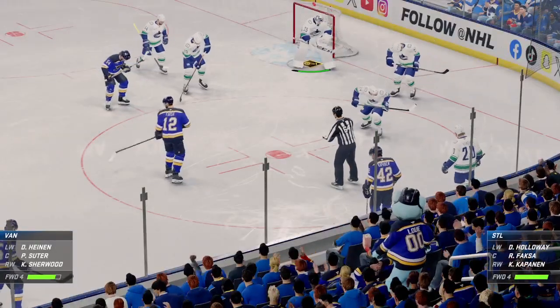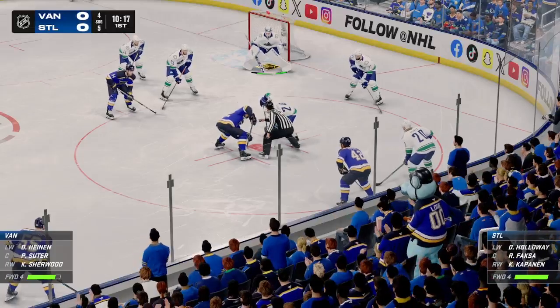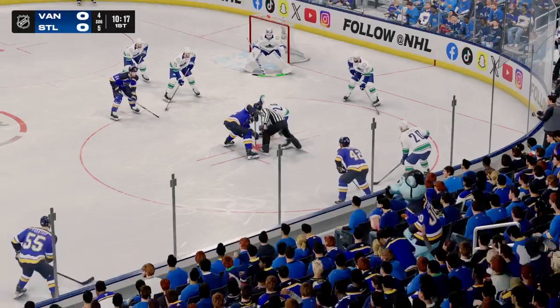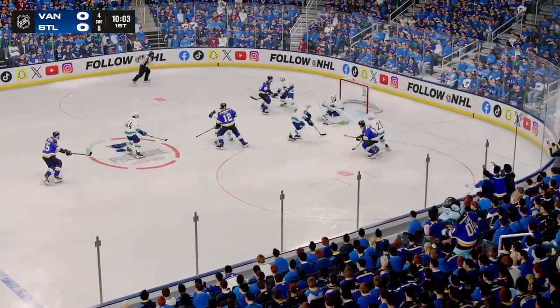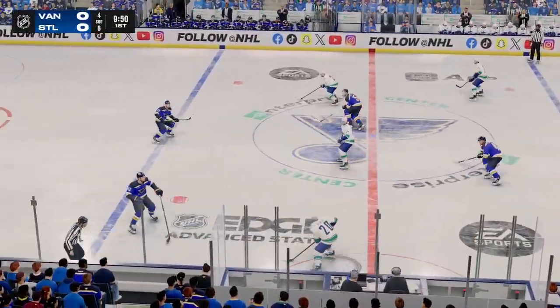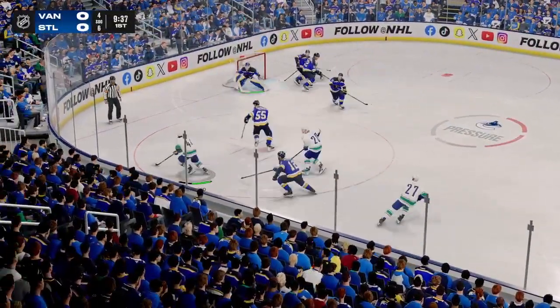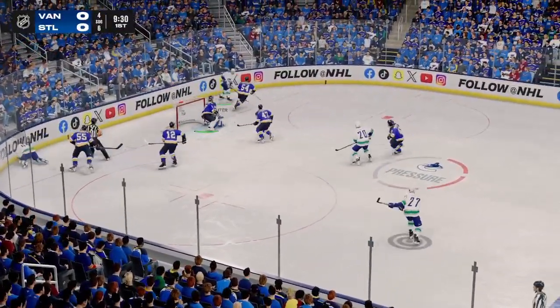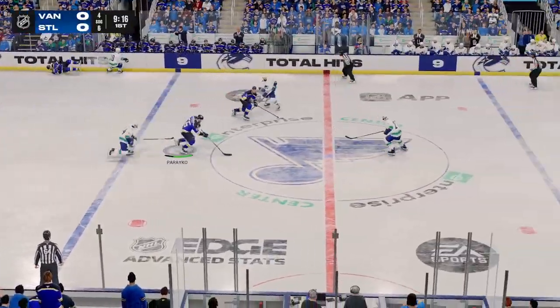Centers get set as they're ready to drop the puck again. Vancouver's got the puck after winning the defensive zone faceoff. Denies him! He got all of it! Vancouver's moving it along the wing. Moves it quickly over to Sherwood. Looking to make something happen in the offensive zone. Deflected away. Nice defensive use of the stick there.